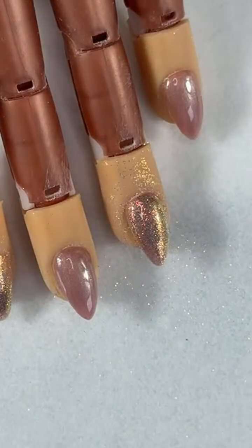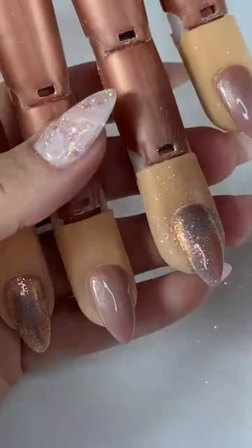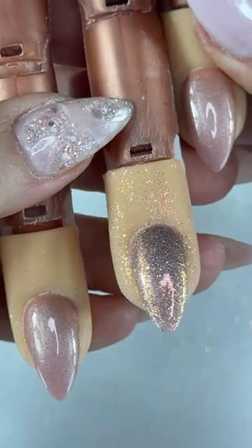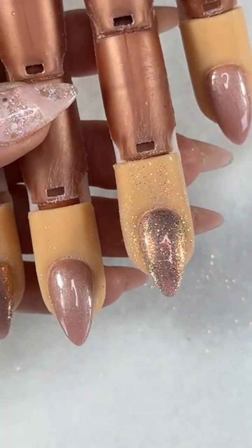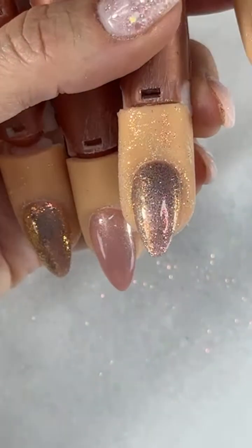Okay, now the best part. So let's take this off. And this is a non-tack, okay? So you could touch it. Look how dripping wet this looks though. I'm telling you, it's probably the shiniest top coat I've had in a really long time. I don't know, it just looks more dripping wet to me. What do you guys think? Tell me what you think.